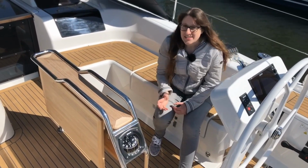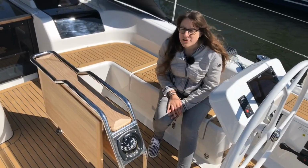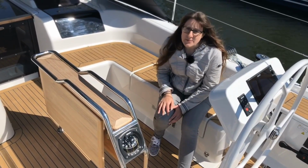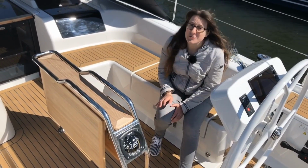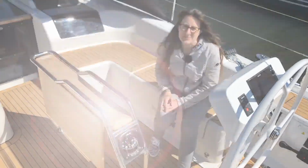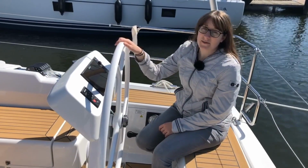What you can also decide to have, but what we don't have here, is an additional fridge, which will be installed into the cockpit table as well. So if you decide to have your drinks really nice and cold at all times, you can also decide to have that done. I'm sitting at the starboard side helmsman position.